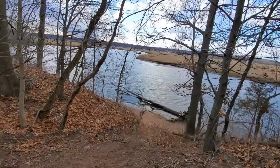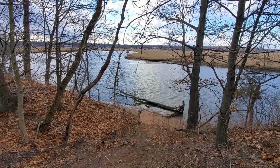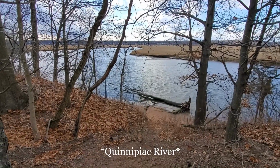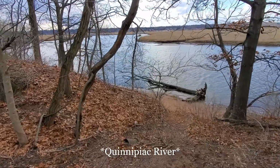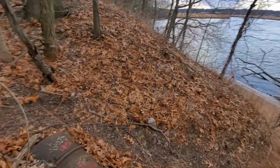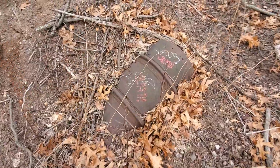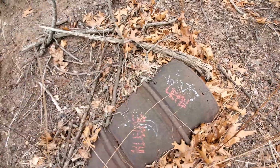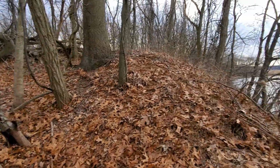You look along here. Is this a river? Yeah, this is the Quinnipiac River, I think. I can't remember now. Oh, what's that? Oh, it's a steel drum down here, partially buried in the ground. Probably washed down over the years and got covered by the mudsliding. I don't know what that was. Probably had something to do with the yard at one point.